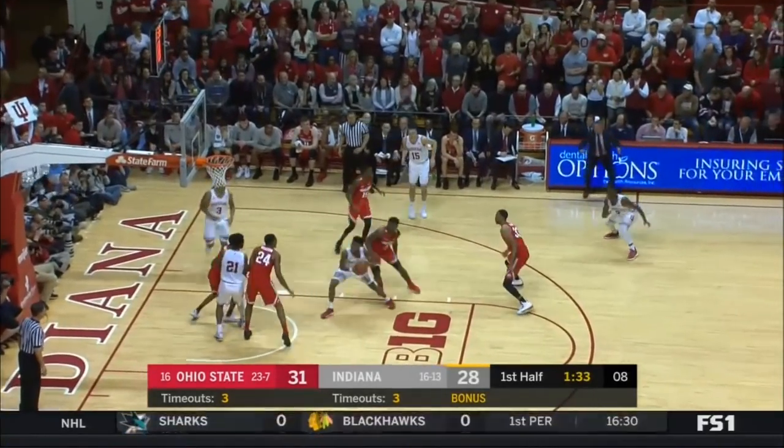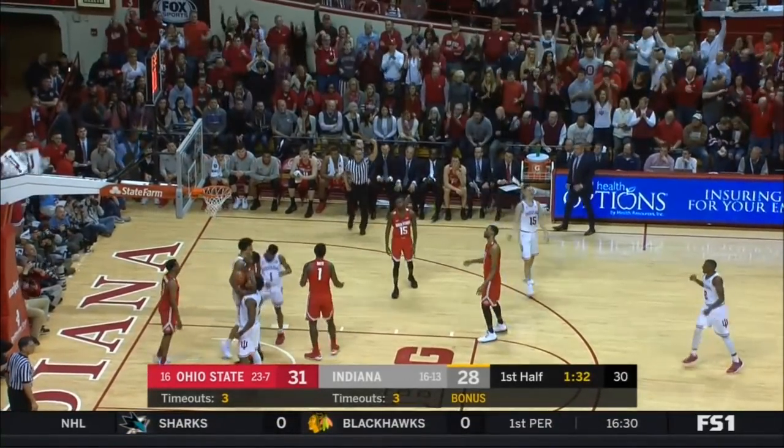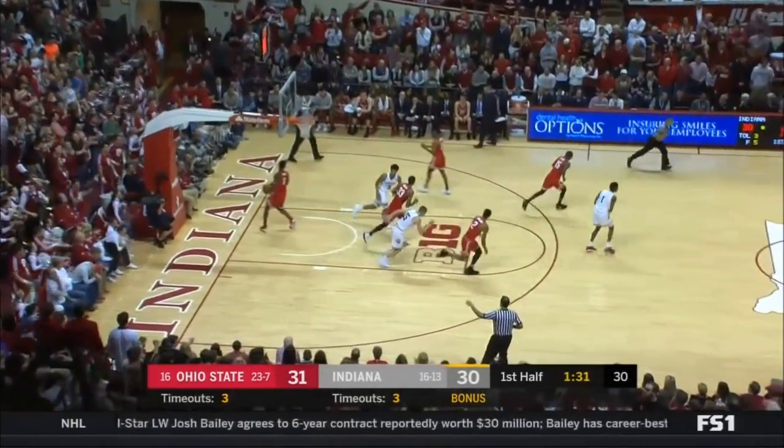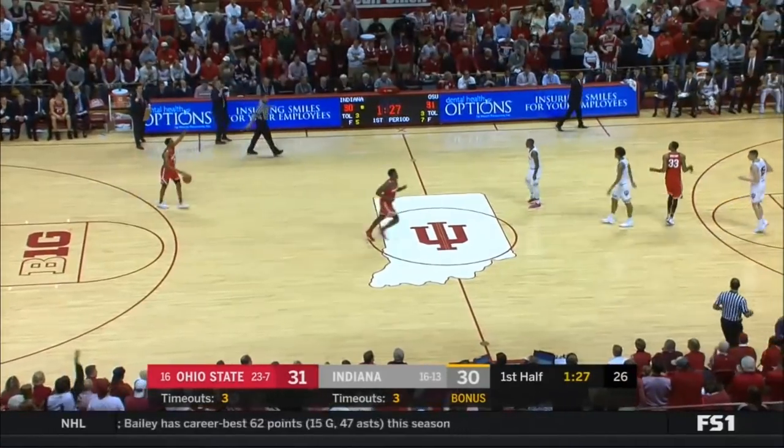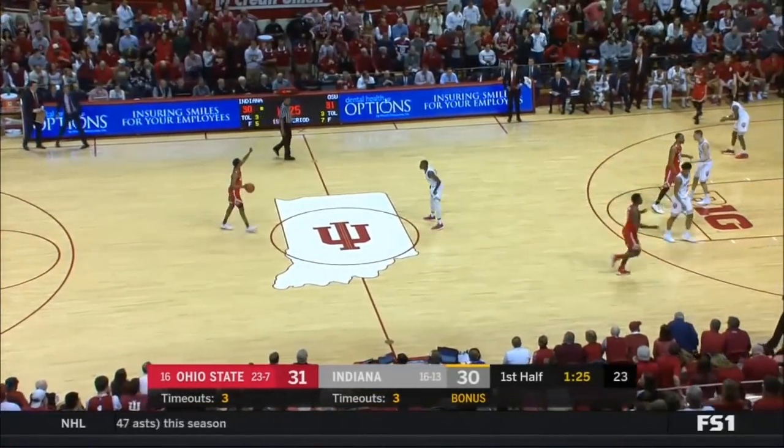Durham in the paint, almost lost it. Now some space opens up, count it! As he should, and he recognizes the opportunity. Can't tie the game, though. Buckeyes by one, under 90 seconds here in the first half.